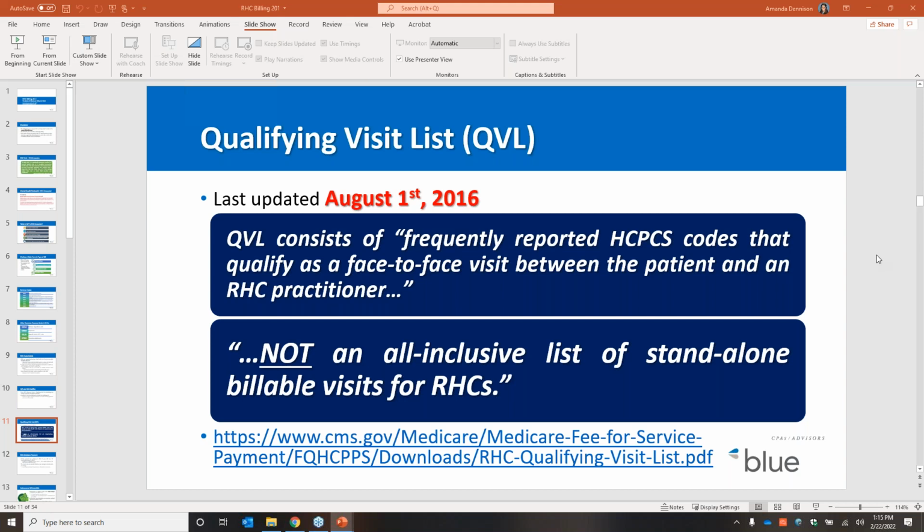So in August of 2016, they basically stopped adding codes, which the codes that were added are the codes you see listed in red at that link, okay? They basically said, okay, we get it, we messed up. This is not intended to be an all-inclusive list of standalone billable visits for RHCs. Now, I will say it is a very comprehensive list. It is a very good place to start from.